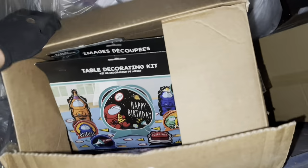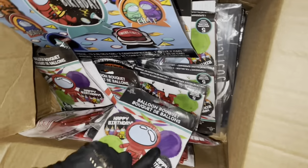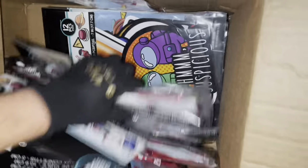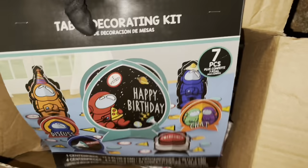What's this? Whoa. Table decorating kit. Let me pull this out. Air-filled decorations. Happy birthday. Oh my goodness. There's a bunch of them. They're all themed. These are space themed. Donate those. No, that one's empty. Alright. What is this? Ew. Yeah, there's nothing in that. Okay. These decorating backdrops. Cute. Alright y'all, I'm gonna be happy with what I found and I will see y'all at the next one.